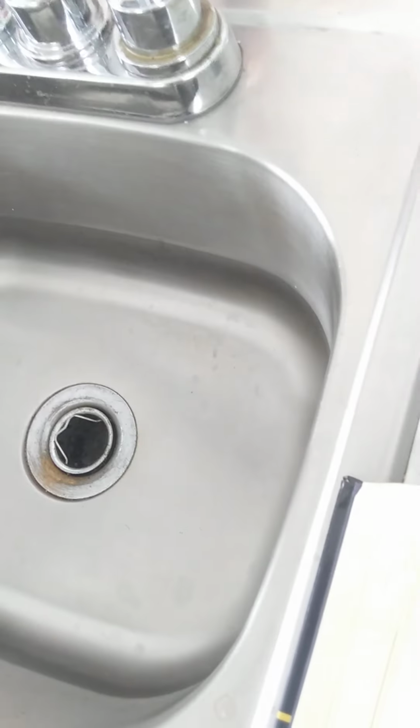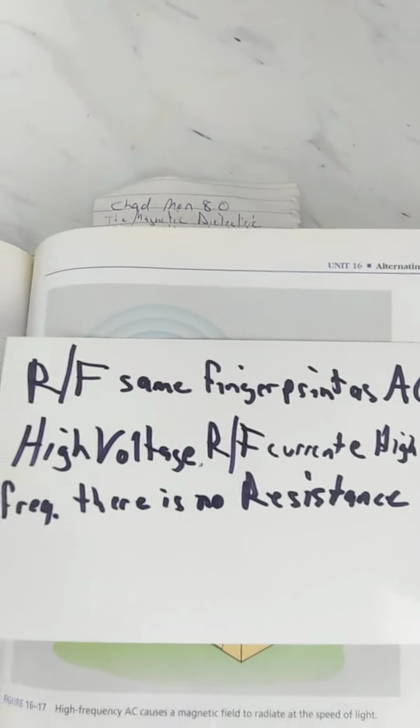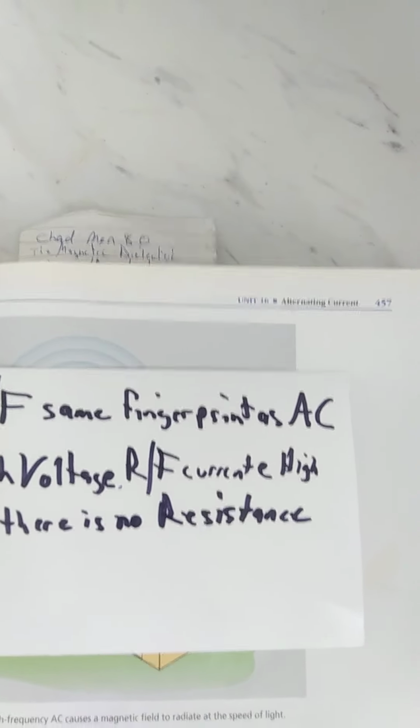He's got this thing doing this. This is what I need to point out here. Remember, I showed you this whole deal with the radio frequency, the RF and the AC. Okay, RF has the same fingerprint as AC high voltage. RF current, at high frequency, there's no resistance. So when you go into this electrical book, this is what it's showing you. This is what Ed's doing right here.